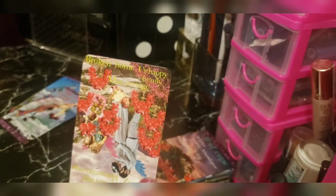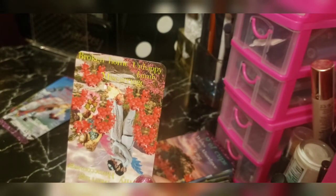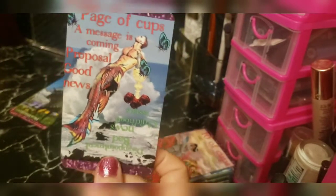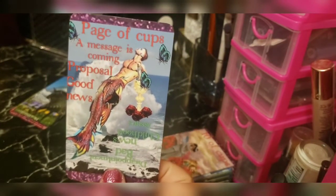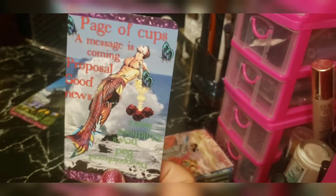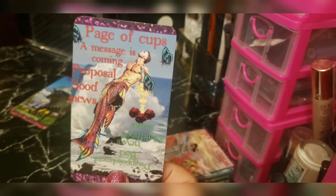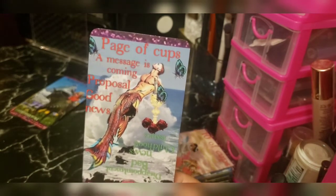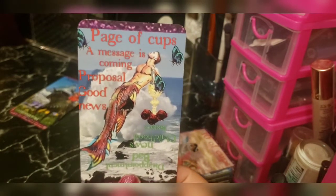In reverse, though, broken home, unhappy family, and a miscarriage. Or even a death of a baby or a child, that's sucky. But that could be what it meant. All right, so we have Page of Cups. A message is coming. Ooh, proposal. That doesn't always mean a will-you-marry-me proposal. It could mean, I propose that we start a business together. I propose that we be best friends forever, or whatever, good news.